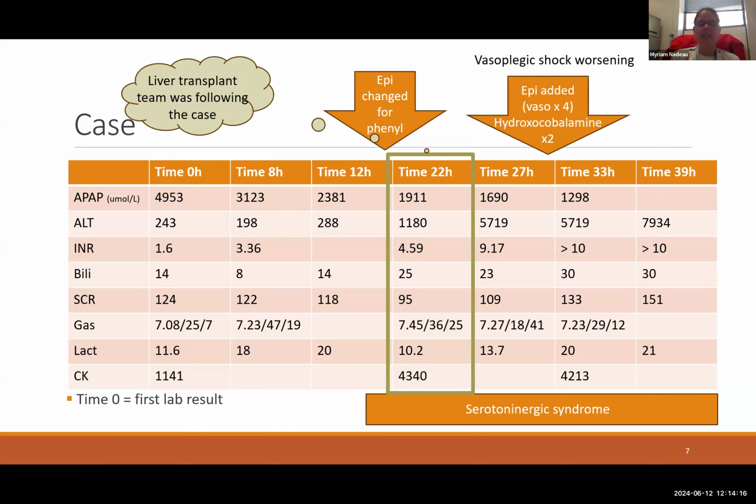The last thing that I want to show on this slide is that around time 22, the liver transplant team was also consulted, but because the patient didn't meet all of the King's College criteria for the liver transplant, they just said that they would follow the case, and when she met them, they would consider whether she was a candidate or not. However, after that, when she met the criteria, she was too unstable to be transferred. So that was one issue that we encountered in the case.